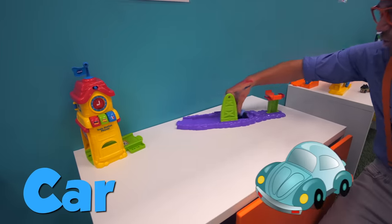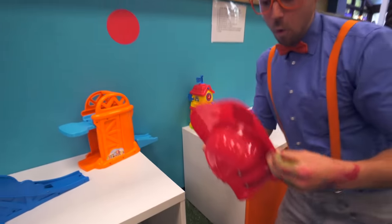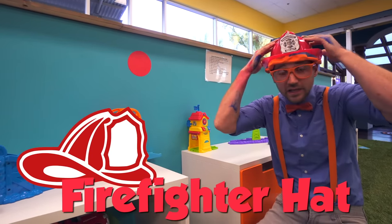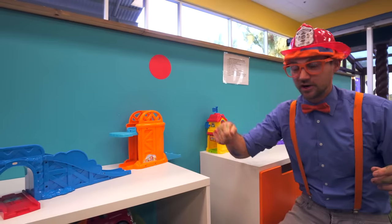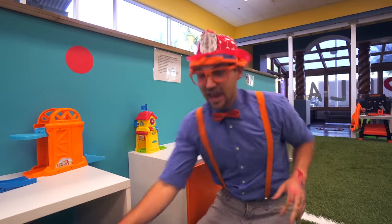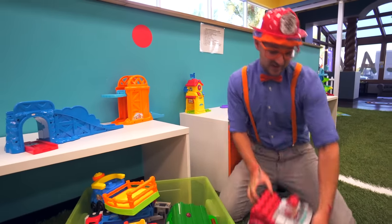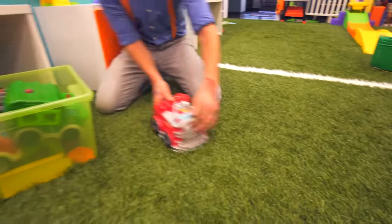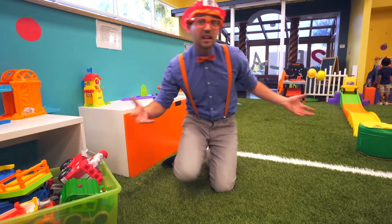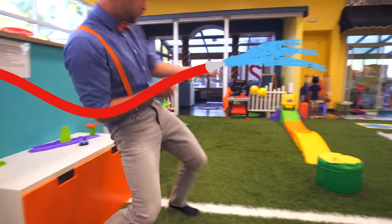It's a car. Whoa, ooh, and what is this? Whoa, it's a firefighter hat. Whoa, pretty cool. We were painting earlier and acting like artists. I love being an artist. And I also love acting like I'm a firefighter. I love acting like a firefighter because you have to spray the fire with the water.